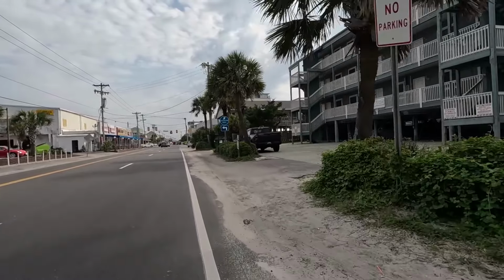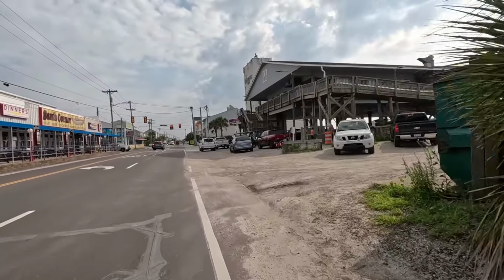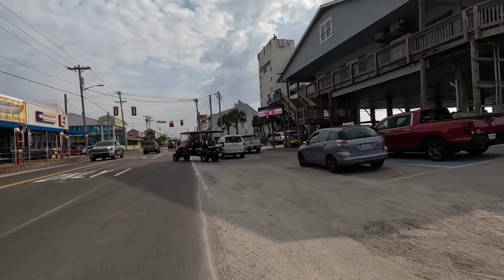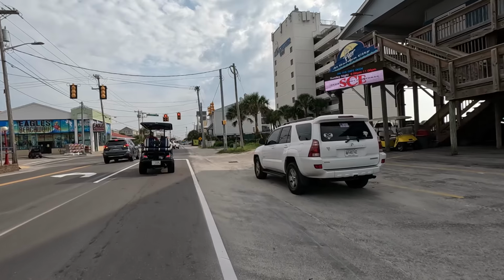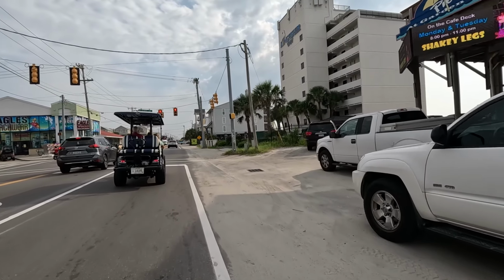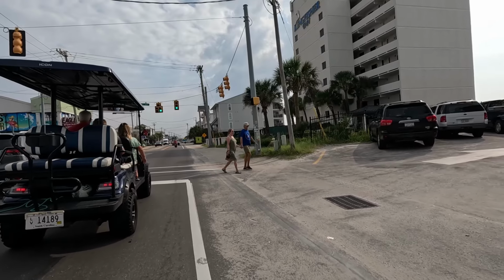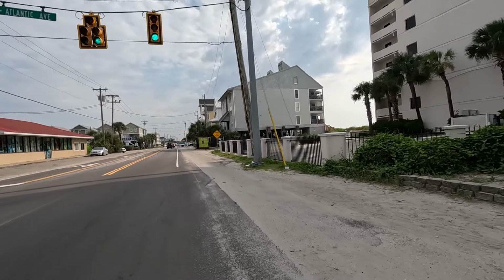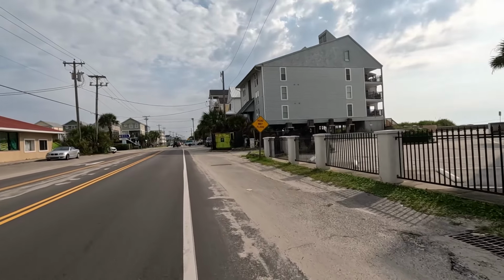Here we are coming up to the Garden City Pier. On the left you have the Pavilion Arcade. You have different eateries, Sam's Corner. You've also got other entertainment down that street, gift shops. And then over to my right is the Garden City Pier. That pier is free to walk on. Most parking in Garden City is also free for beach access and that kind of thing. However, there are some lots in Garden City that do charge, so you definitely want to keep that in mind.